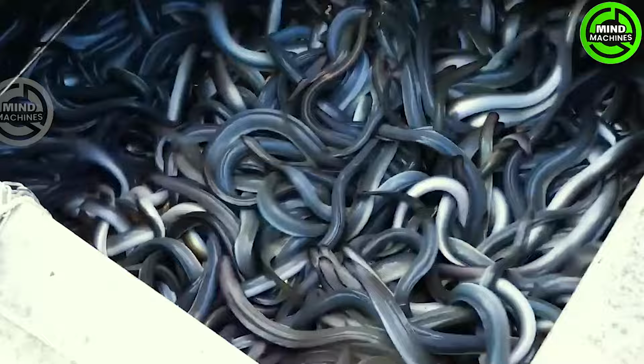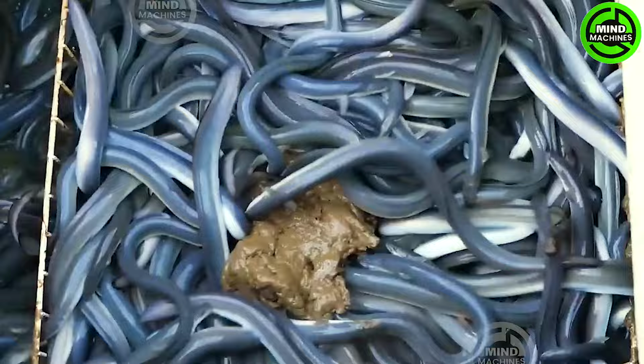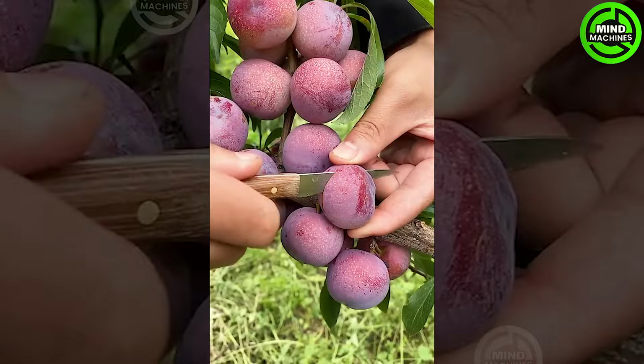Feeding eels requires nutrient-rich food such as fish pellets, worms, or commercial feed. Establish a stable pond environment and regulate the food quantity to ensure the health and growth of the eels. The delicious plums signify a bountiful harvest season.